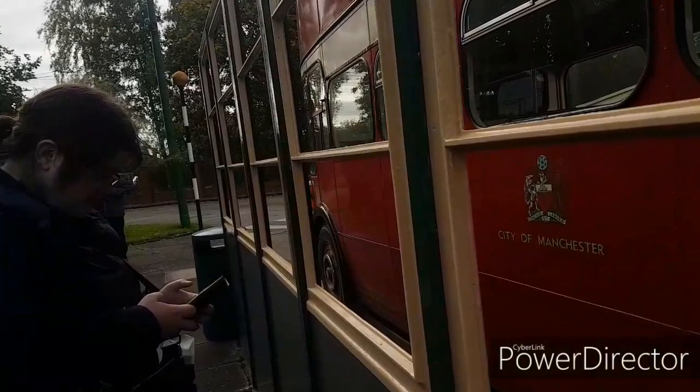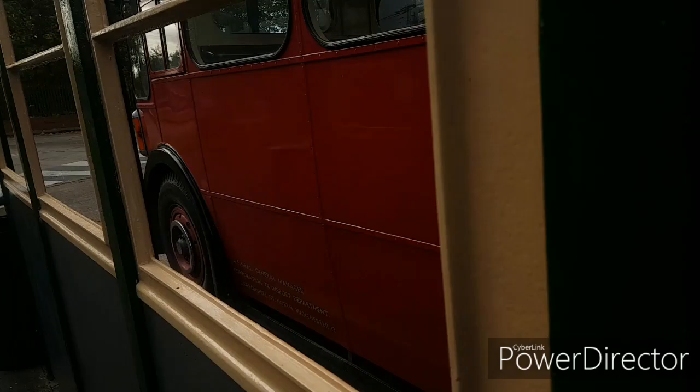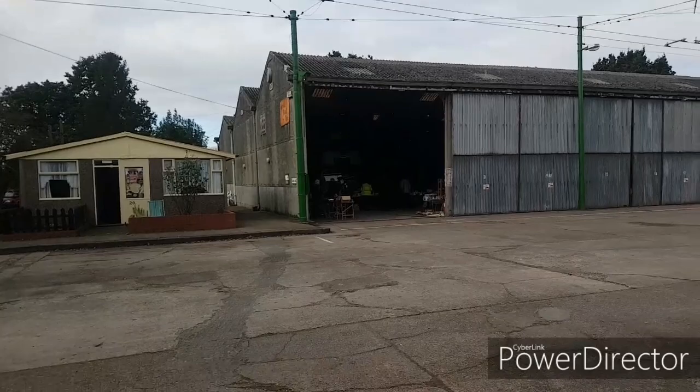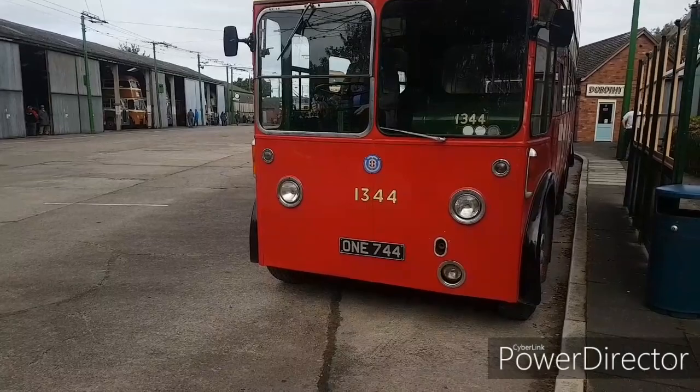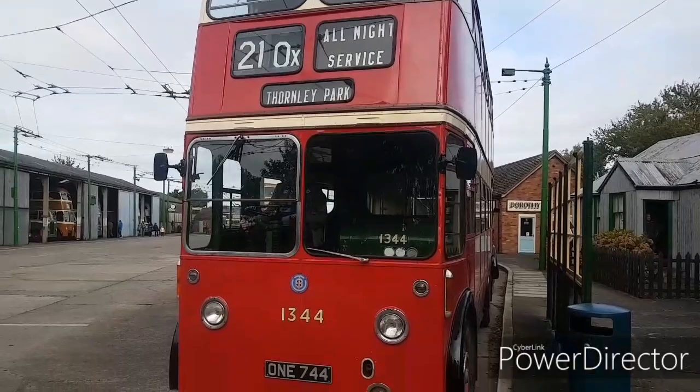Here we have City of Manchester. Something to do with council, maybe? Concilio. Wisdom and effort is a loose translation. Nothing to do with council or anything like that. Okay, there's a bit inside there. Ah, right. Oh, that's nice, look at that. Regal Cinema. So this is 1344. It's quite nice, this one's going.